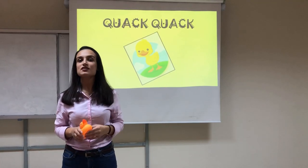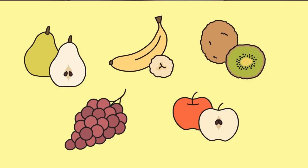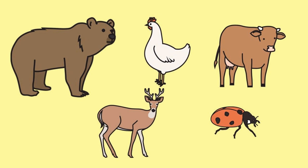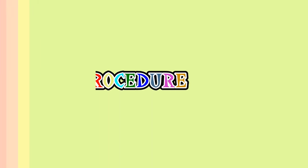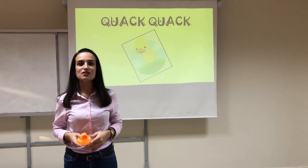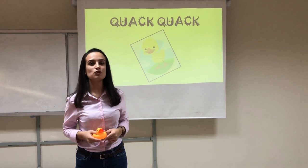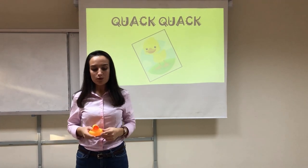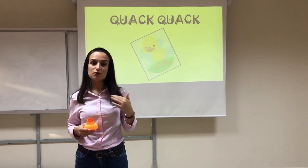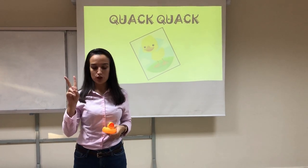First of all, let's look at our PowerPoint. As you see, there are different items on each slide, such as fruit, vegetables, and animals. The aim of the game is to strengthen lexical knowledge of our learners. You can play this game with groups or pairs. It's all up to you, but we prefer to use it with two groups.